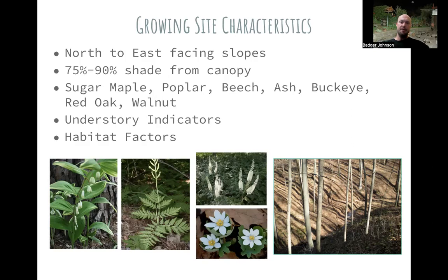And then black walnut. Black walnut likes mesic, that is to say moist soil, likes enough calcium. It needs to be well drained. And then there's a bunch of understory plant indicators. And I will say this, if you see all these other beautiful medicinal herbs growing in a space, it's a good indication that you could grow ginseng.